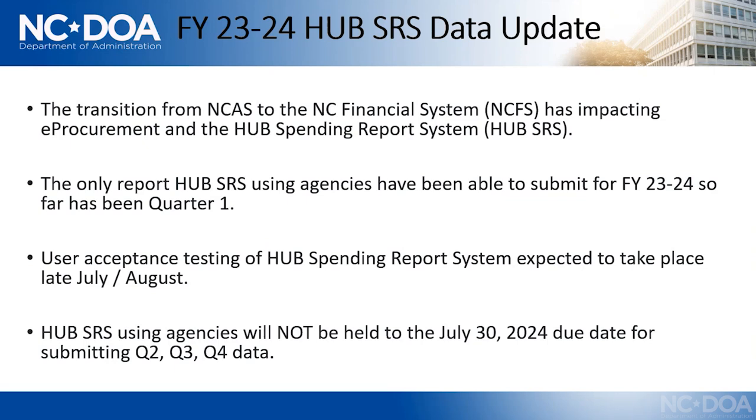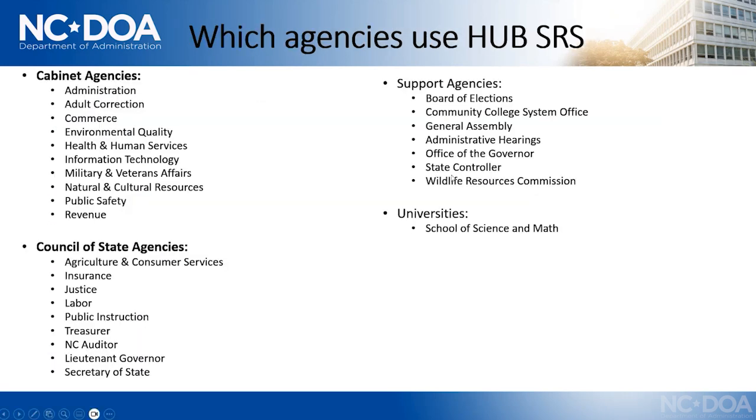So an update: I mentioned there's a transition from NCAS to the North Carolina financial system. It impacted e-procurement and the spending report system. The only report that agencies that use SRS have been able to submit so far for fiscal year 23-24 has been quarter one. Quarter two, quarter three, and quarter four aren't available until user acceptance testing is done, and that's expected to take place in July or August. The hub spending report systems won't be held to that July 30th due date for quarter two, quarter three, quarter four. So which agencies use Hub SRS?